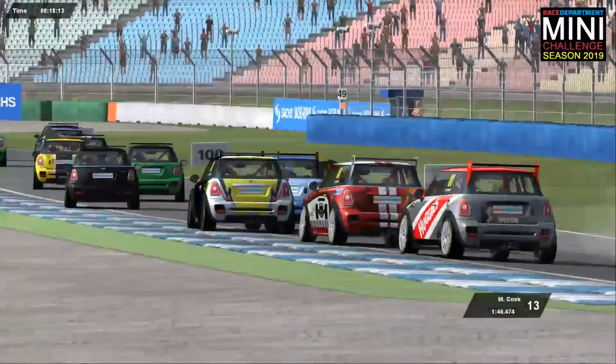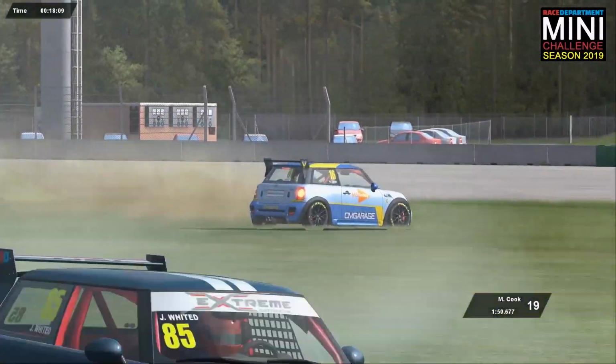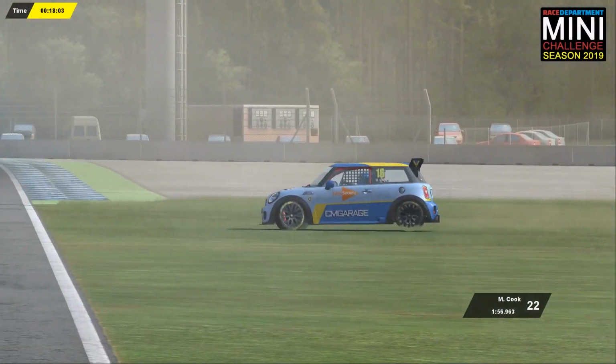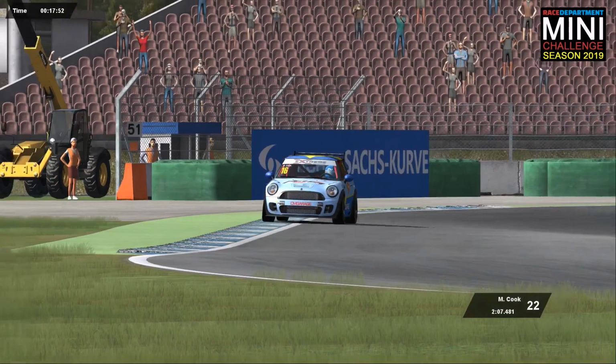Oh, yeah, been absolutely fantastic. And, as Matt Cook spins, amazingly, no one hits him. And he's on the green stuff. He turns the car around, and on his way he goes. Chris Shepherd is in the pits, by the way. Yeah, deciding to retire the race after having the late start.